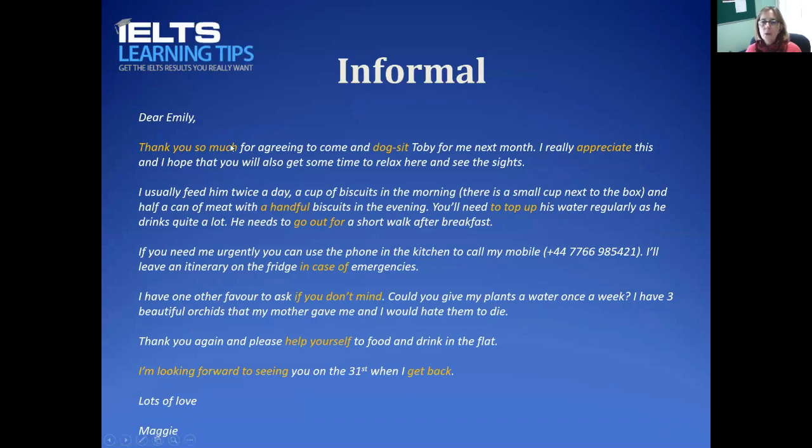Okay, thank you so much. So quite informal. For agreeing to come and dog sit, if you know this word. I appreciate, a little bit formal, but you're asking them to do something out of the ordinary. Okay, then the instructions. What does the dog need? A handful. It's quite a nice little word.